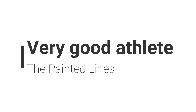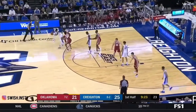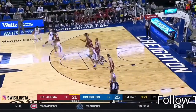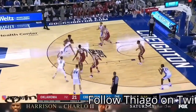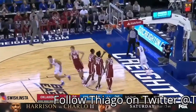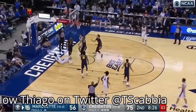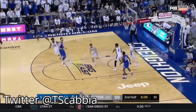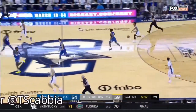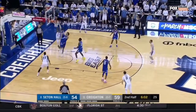Ty-Shon Alexander is also a solid athlete. He has great balance near the rim. His 1.448 points per possession as a cutter ranked in the 89th percentile among all college players. This is an extreme athlete with a quick first step. Alexander can get to the rim with relative ease, especially as a cutter. Alexander is a long athlete with a high release point, which allows him to extend the offense even when defended by bigger guys. He shows effortless motion and ability to shoot over bigger defenders. Let's take a look at Ty-Shon Alexander's athleticism.